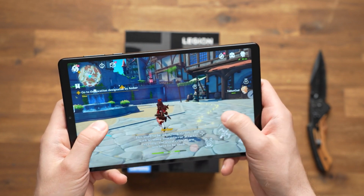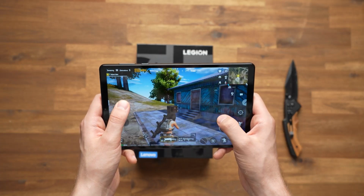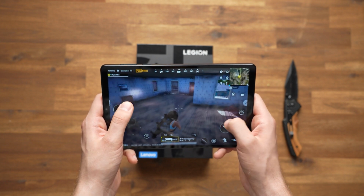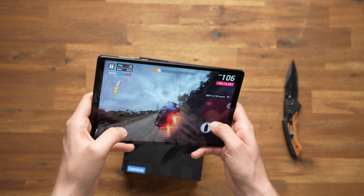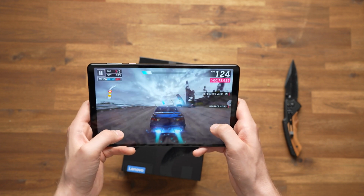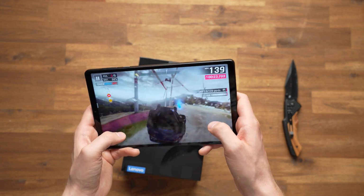Whether you're exploring vast open worlds or engaging in intense firefights, the Legion Y700's display ensures that every frame is smooth and every detail is crisp. With a brightness of 500 nits, typical, the Legion Y700's display is capable of producing vibrant colors and deep contrasts, bringing your games to life like never before.